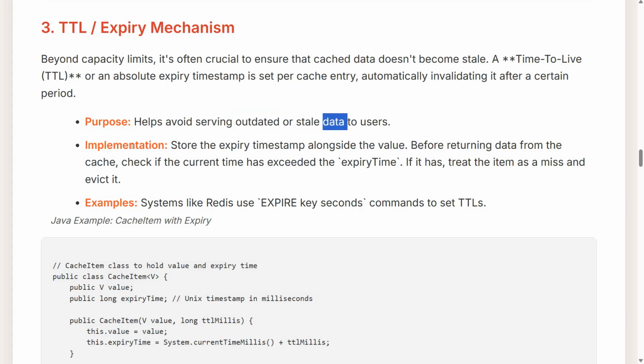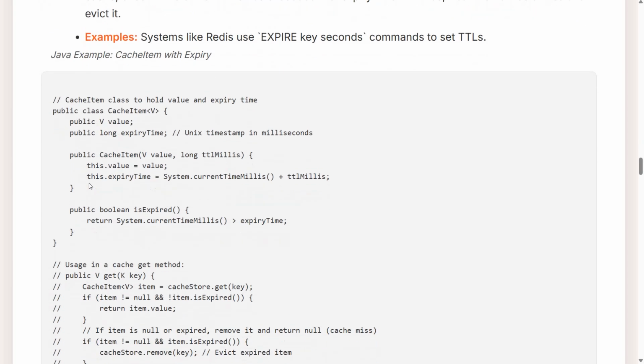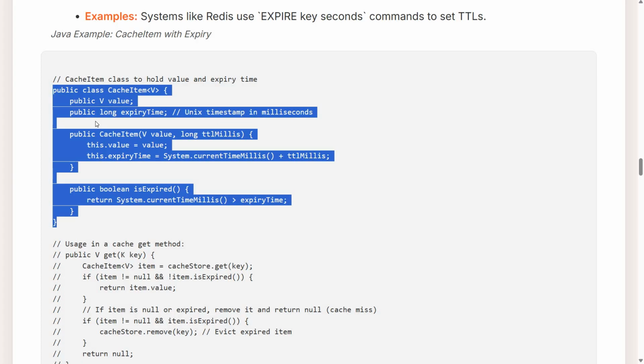The implementation usually involves storing an expiry timestamp right alongside the value in the cache. Then, before returning data from the cache, the system does a quick check. Has the current time zoomed past that expiry time? If it has, boom. The item is treated as a cache miss, even if it's technically still there. It gets evicted, and the system likely fetches fresh data. So it's a proactive freshness check.